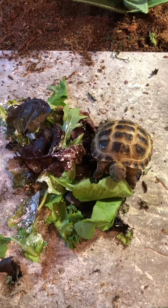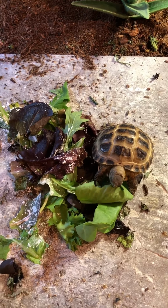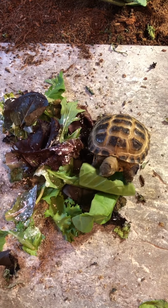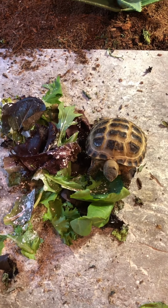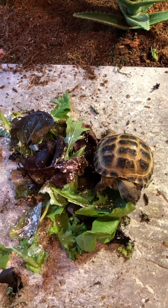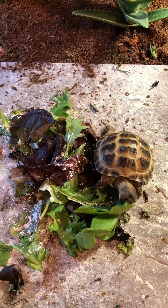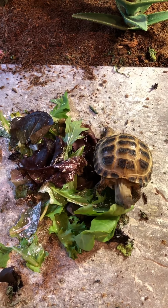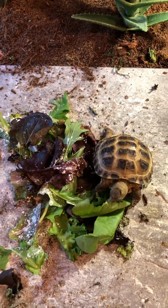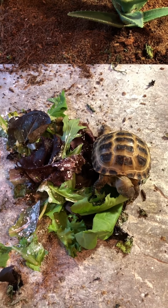Full grown, 8 to 10 inches tops. Boys are more likely to be around 7 inches. That's with a low stress environment, which they have. This room is only for my reptiles. It's not for anybody else. There's low noise in here. Anything that is noisy in here is the other animals, or if they can hear us from outside of the room.